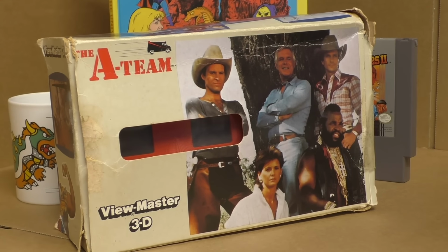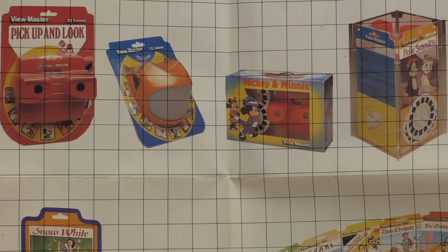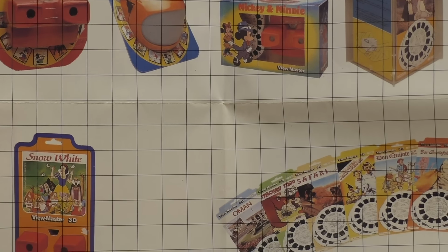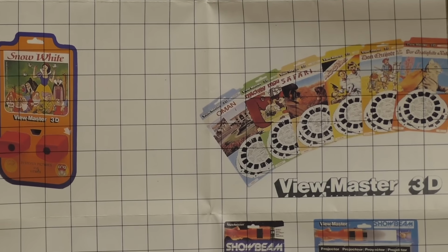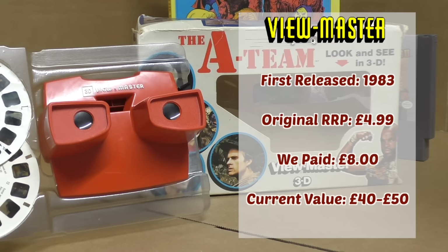£8. So the ones I've got here, Jason, you can get, and they didn't have many. Minnie Mouse, Mickey Mouse, Snow White. Do you remember that? Showbeam. Oh my word. We've got that projector. It's just a leaflet, by the way. Try and put that in. Oh, it's a tick list of all the ones you can buy.